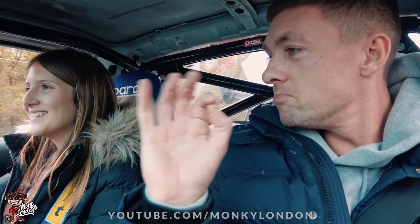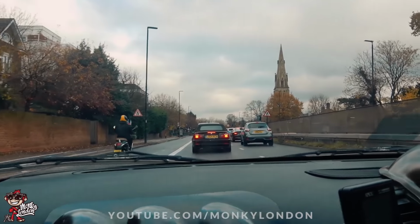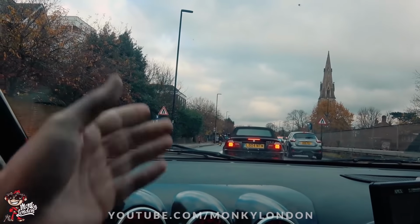Clutch work is 85% there, I'd say. You're doing well, man. I'll take 85. Yeah, it is hard because the gearing's so long in this. You've really got to bring the revs up, probably more so than a normal performance car. We've got quite a good little test coming up. We're just coming into the start of London.